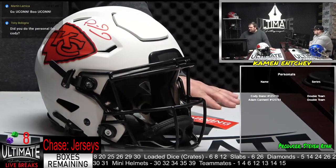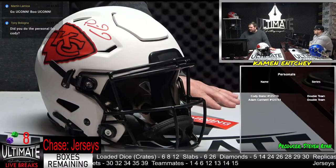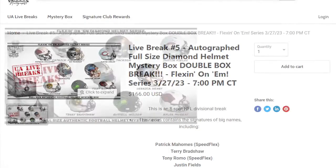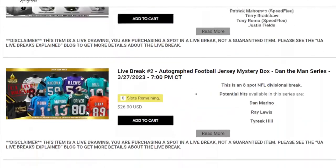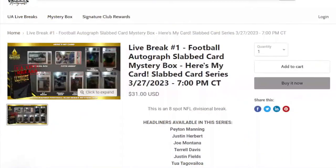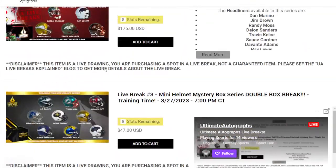So there's probably 3 breaks I would like to target. All the breaks we offer, Steven, are really good, but there's probably 3 I want to specifically target, where the headliner probabilities are great. So 7 boxes left in the diamonds: Derrick Henry, Justin Fields, Russell Wilson. 3 in 7, almost a 50% chance that a headliner will love to knock out another one of those. Slabs, we have a Breece Hall slab left. 50% chance of a headliner, only 3 spots to go, $31 a spot. We should do that. I said 3, I'll change that to 4. 4 breaks I want to target.